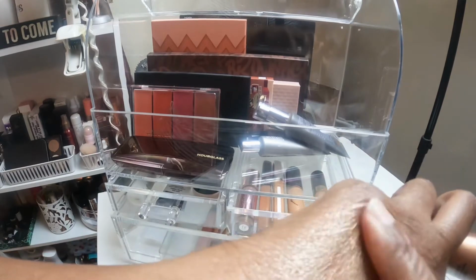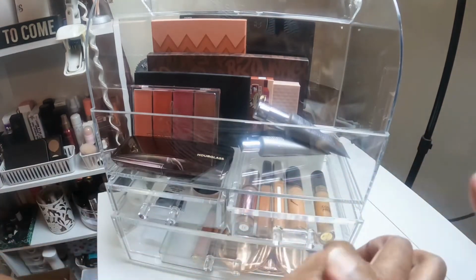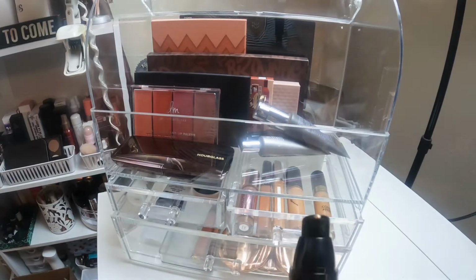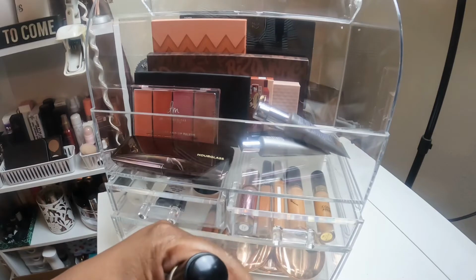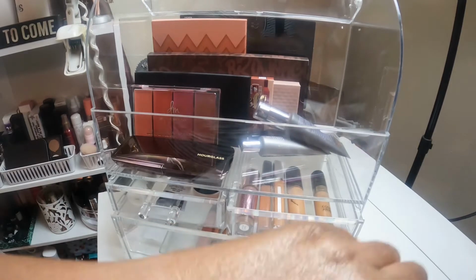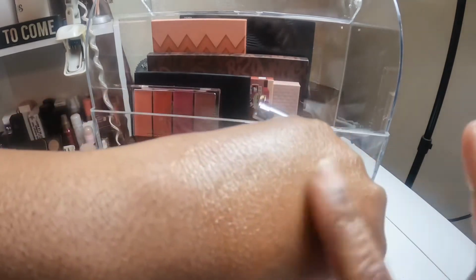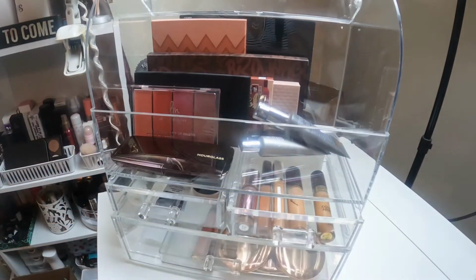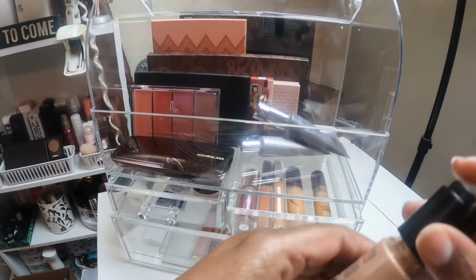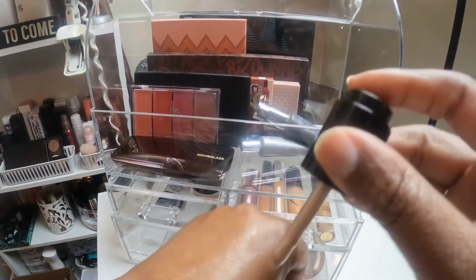See? Nice. Very nice. And it feels, I think it's called a gloss. No, it is not. It just says glass glow for your face. But as you can see, you got that little glow, and it feels very good and it's comfortable on your skin.